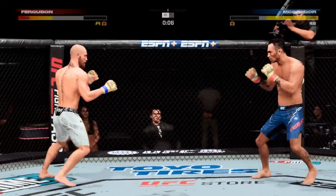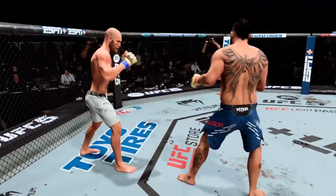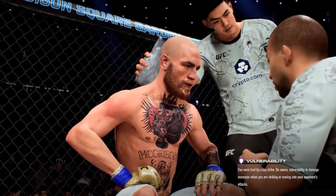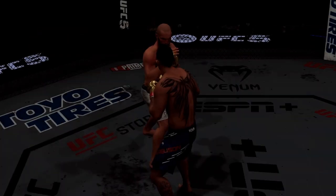Looked like he was in a submissive state on the ground, but he worked hard there to get back to the feet. Oh my gosh, perfect execution on the Imanari roll, right into a heel hook now. Let's see if he can submit his opponent. Absolutely incredible. All right, round one is over. All right, so there's the horn.